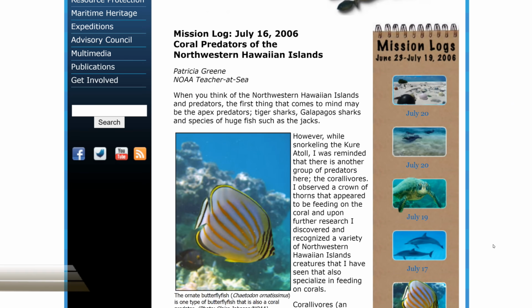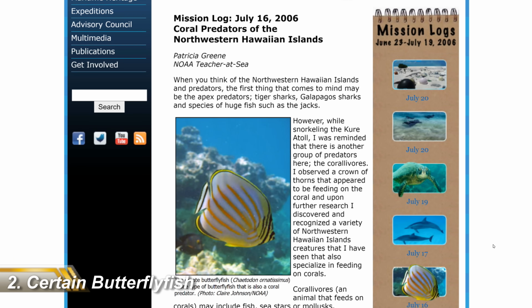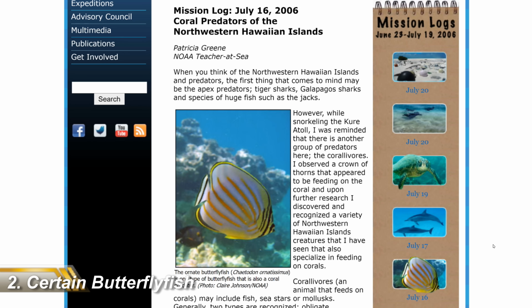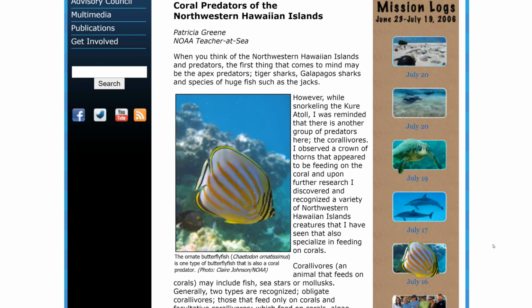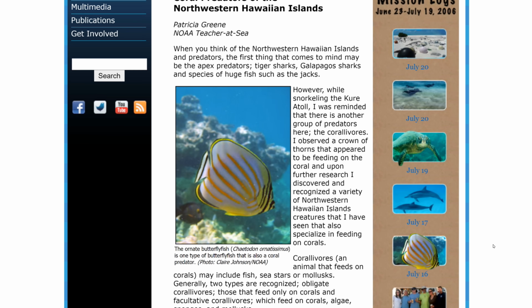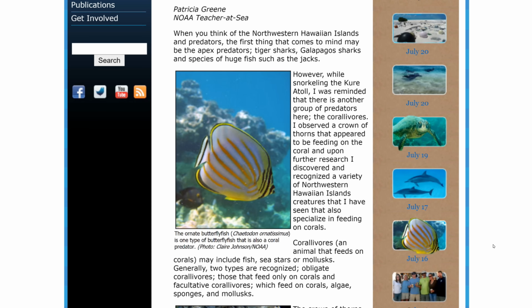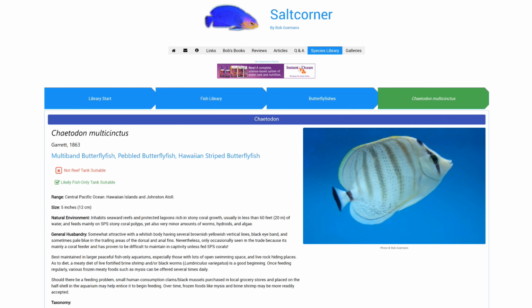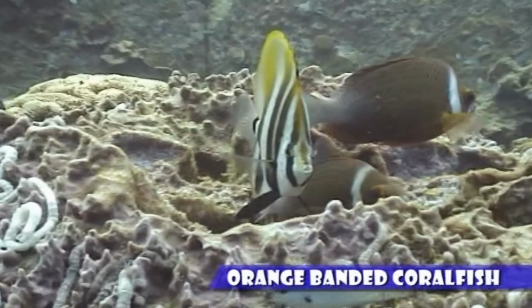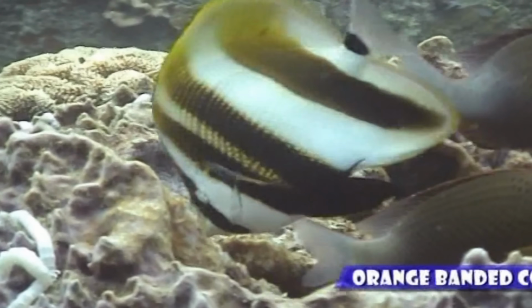The second most difficult saltwater fish on my list is a group of butterfly fish. They're obligate corallivores, which means they only eat corals, so they are totally unsuitable for home aquariums, and if there was ever a fish that should be left in the sea, it's these guys. The fish I'm referring to are the ornate, oval, four-spot and multiband butterflies. And the only reason they don't rank as number one on this list is because they're not imported as frequently as my number one choice.